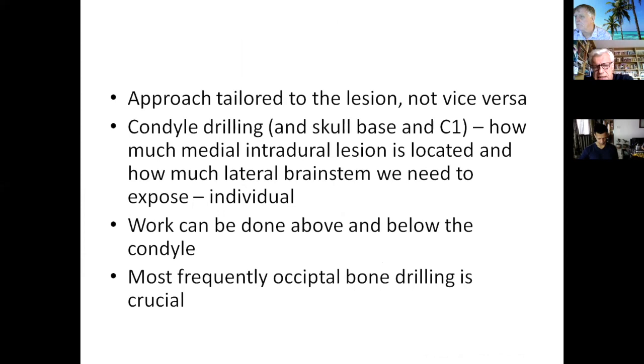The approach is never routine. Each approach is unique and really tailored to the lesion. What you need to do determines how you perform the approach, not vice versa. It's not the approach that is the leading element. The leading element is the lesion itself.